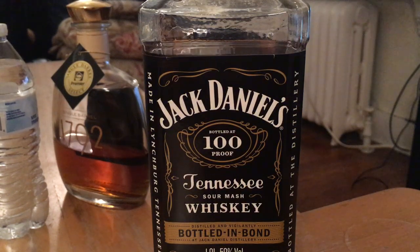No. Anyway, Jack Daniel's 100, everybody. Because we definitely got sidetracked to Maker's Mark.